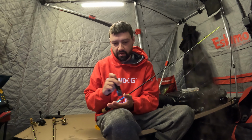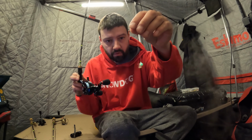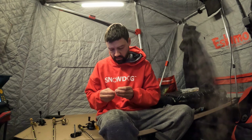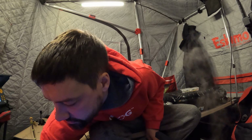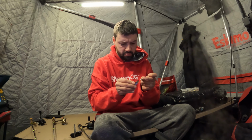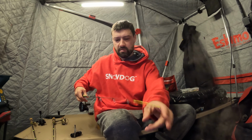Just using a small, I think this is a 5mm Wonder Bread glow-in-the-dark jig with a little eyeball on there, and I'm actually going to use a smelt eyeball here, because I am going to use those smelt. They're not going to stay alive. I don't have a bubbler or anything like that, so I'm just going to use them for chum. Don't be mad at me.